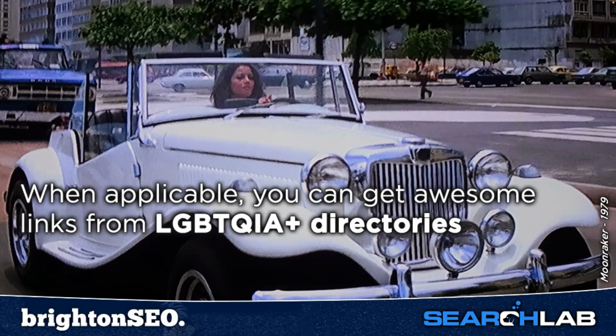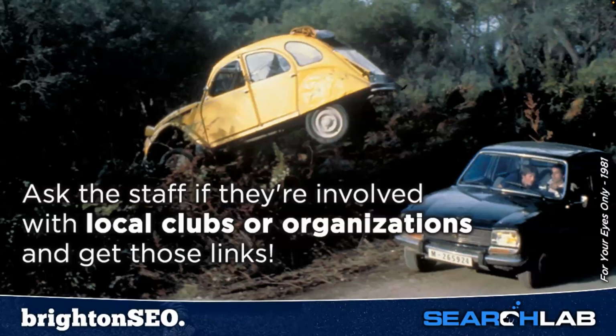And also, here's another one I really love. I'm not talking about the clubs or organizations that the business is involved in. Talk to the staff about what they're passionate about and what they do in their free time. Because if they're a part of some local club or organization around a hobby or something like that, it's usually pretty easy to get linked, especially if they're in the leadership group of that organization.